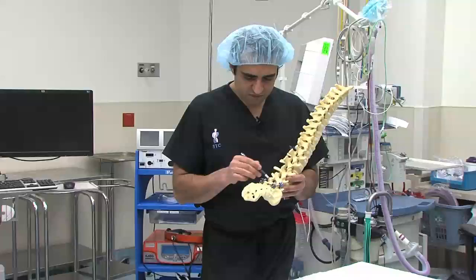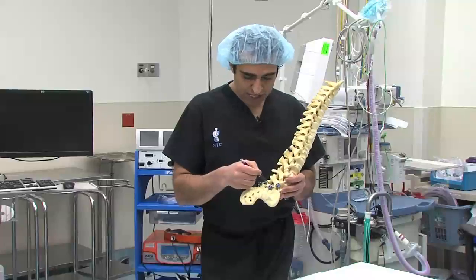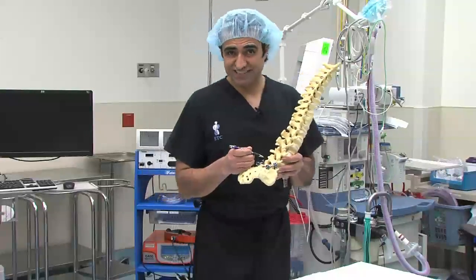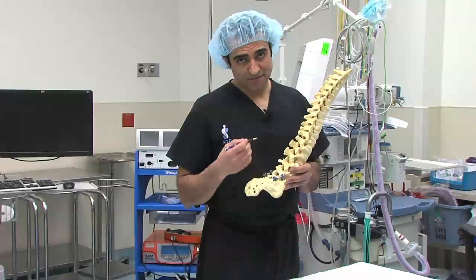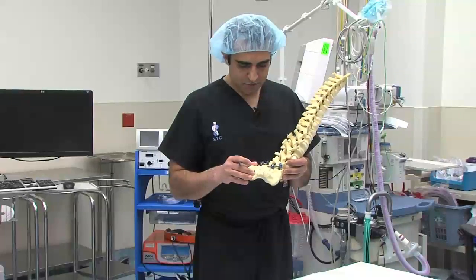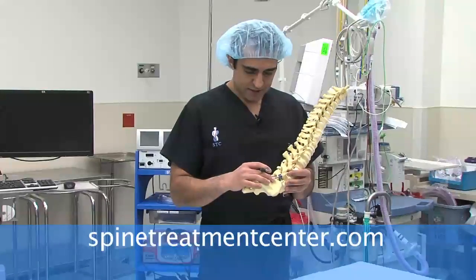And the nerves are floating in this sac filled with cerebrospinal fluid called the dura. If you are doing a laminectomy and discectomy and you're manipulating the dura and you end up with a tear or nick, the cerebrospinal fluid can leak, and therefore you have to repair that leak. That's another complication. But overall, the chance of complication is not very high with these types of surgeries.